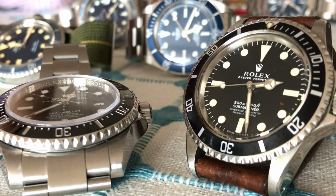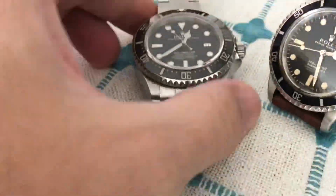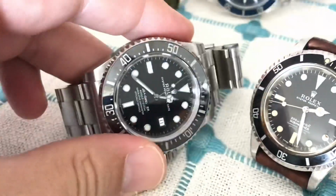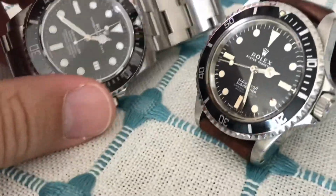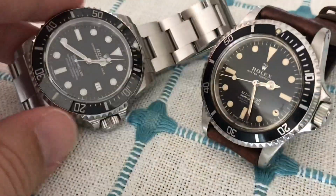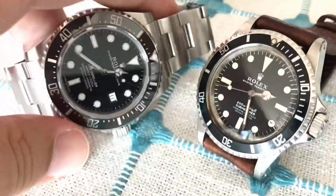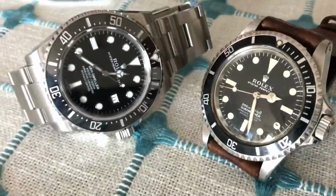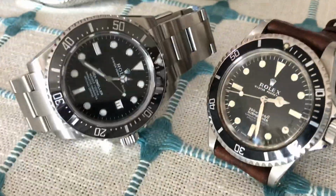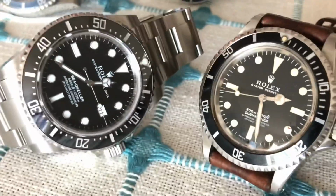So what does it inspire you when you see the two together? I was showing a modern Sea-Dweller with this 5512. One is a very luxury product now. One was made as a tool, and back in the 80s nobody wanted that. People wanted the Datejust. And now people want the tool that's not a tool anymore.